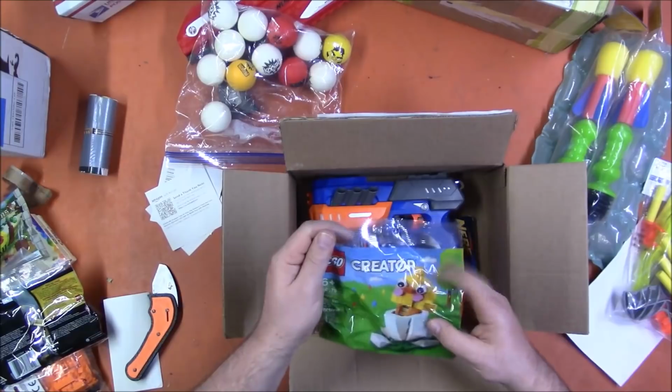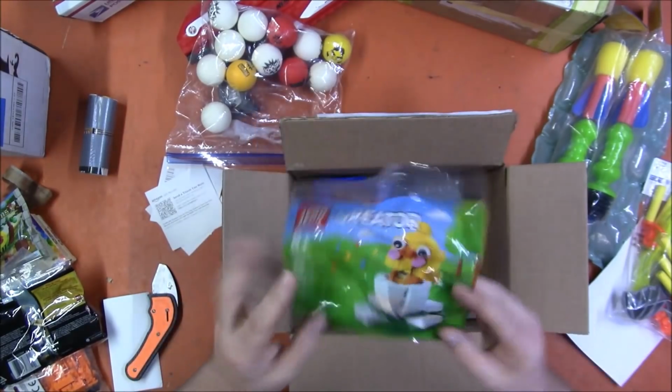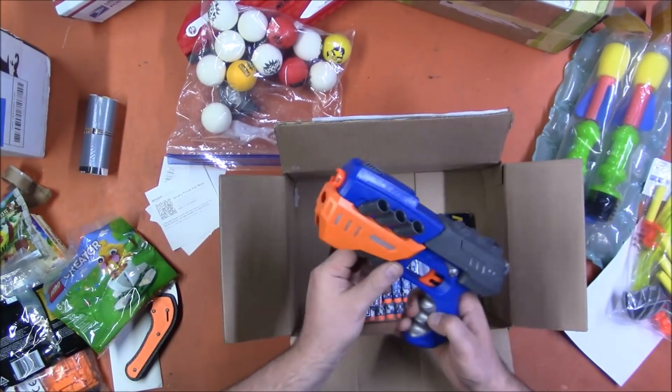It does look like they ripped off a messenger for the handle. Oh, the spring set. Oh, it's a chicken. It's a hatching champion. Ah, Lego flying. Fabulous. This. And look at that.